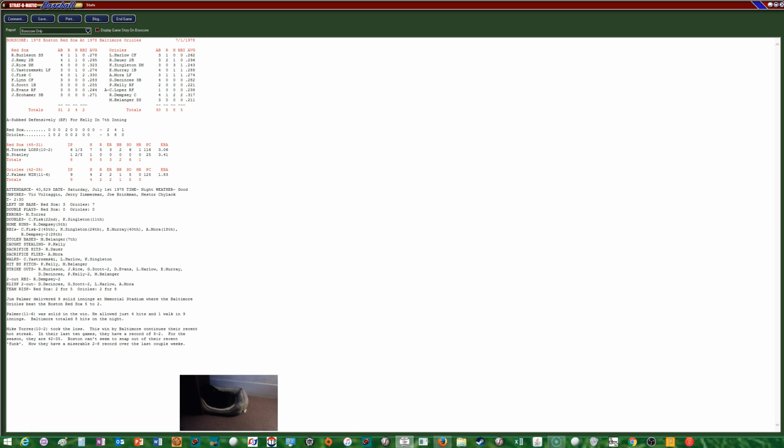So Palmer improves to 11-6. The Orioles are now 42-35. Red Sox fall to 45-31. Palmer pitches a complete game, only allows 4 hits, 2 runs, both of them earned. One walk and 5 strikeouts. ERA actually goes up a little bit to 1.83.